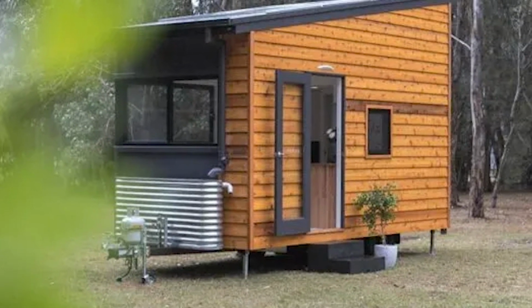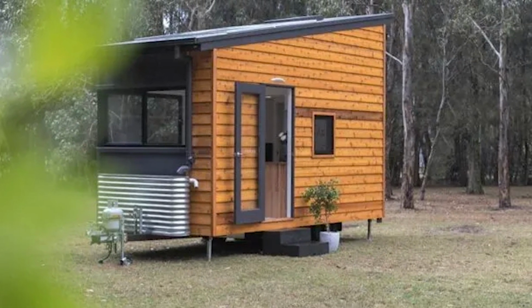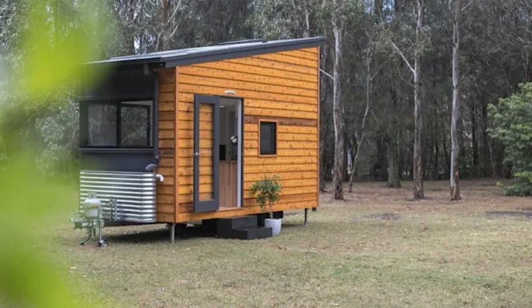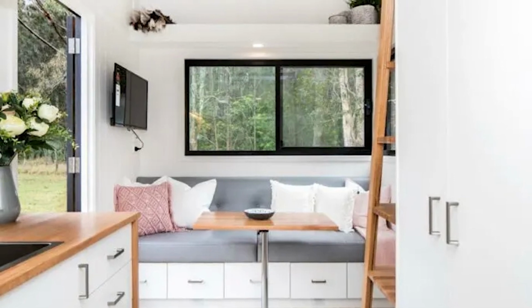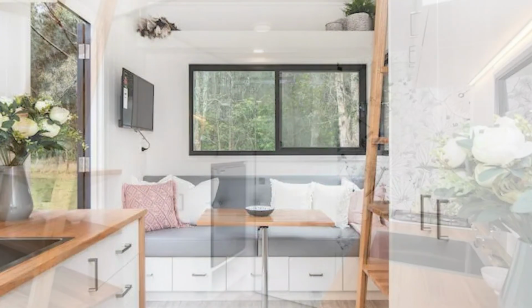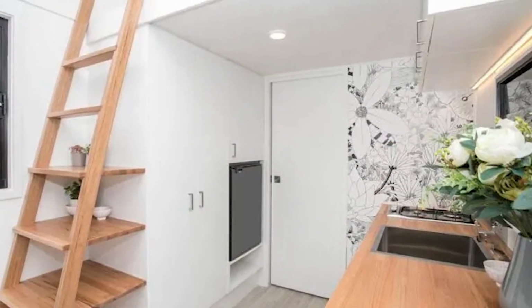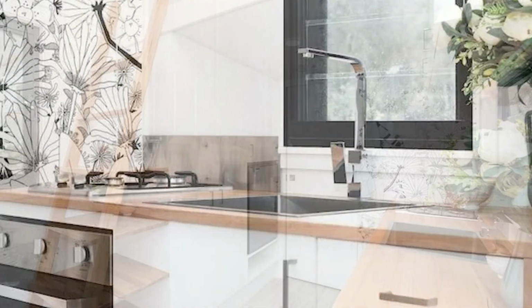And with R20 insulation in the walls and R30 insulation in the ceiling, you'll stay comfortable all year round, no matter the weather outside. The tiny home is 4.8 meters long and equipped for permanent or temporary living. The dining and lounge area has a custom couch with storage drawers underneath, a table with stainless steel posts, and a storage ladder. The table and storage ladder are both made from mountain ash to match the kitchen counters. Above the couch is a storage shelf that spans the back wall.